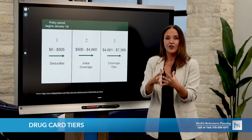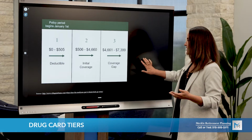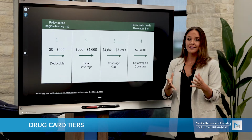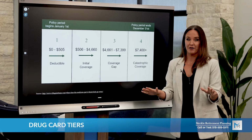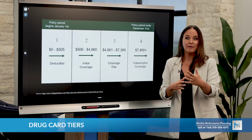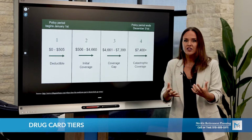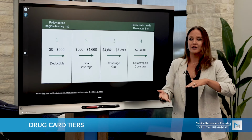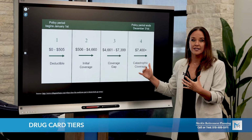Once you and your drug card together hit $7,399 or $7,400, you move into catastrophic coverage, where basically you are paying 5% coinsurance with no out-of-pocket max. So with no out-of-pocket max, you can see that there's a lot on the table as far as your expenses go, what to be prepared for. You want to make sure that your drugs are covered every year, senior discount savings cards, whatever you can do to avoid the exorbitant prices.